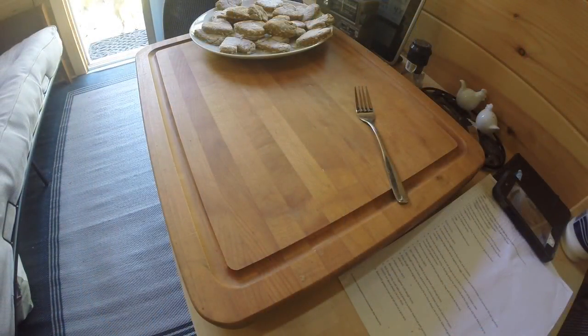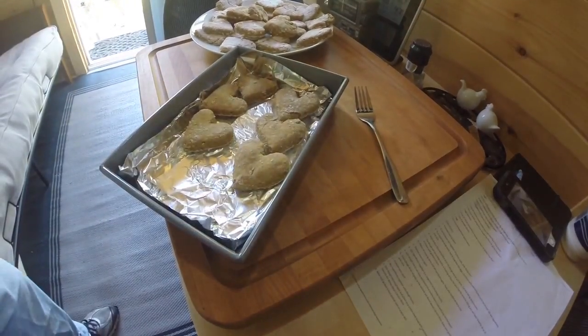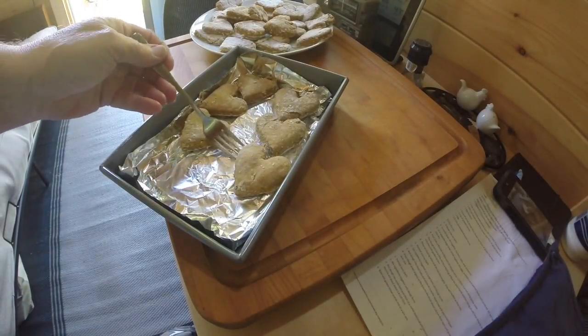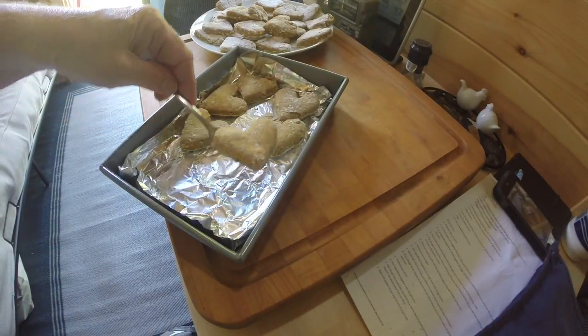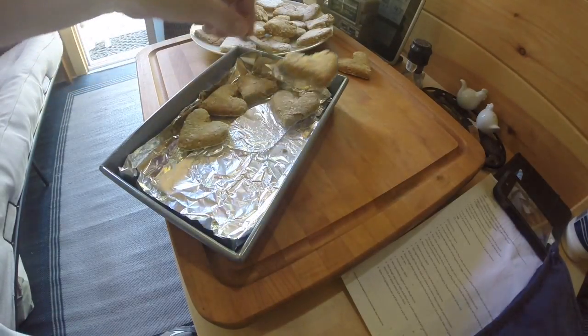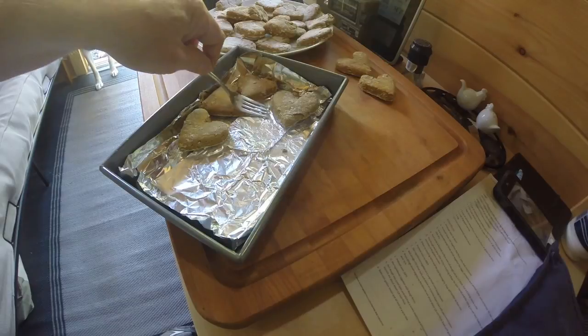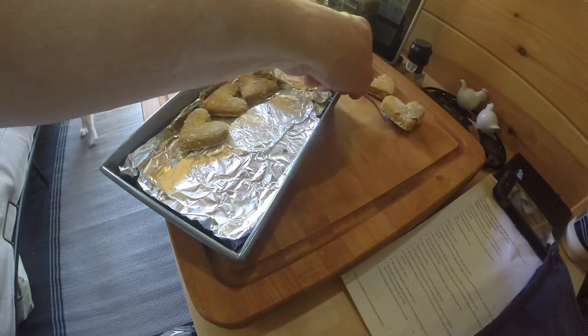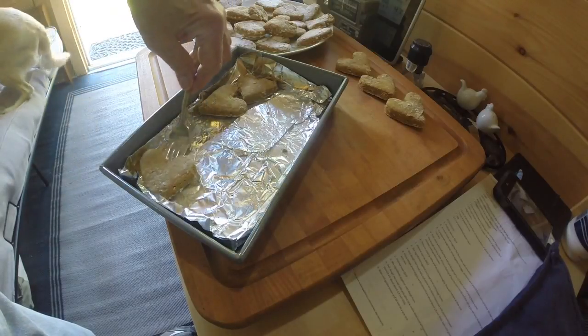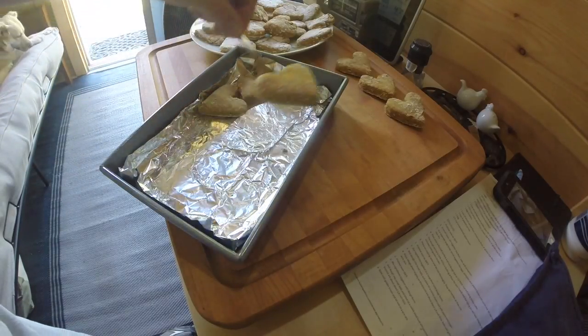Batch number 1 is out of the oven, and the pan was very hot. That's why it got put on the table so quickly, even with the oven mitt on. It's an old oven mitt. I guess I need to get new ones. They don't get very brown. I don't know why, but they don't tend to get very brown. And when they first come out, they're kind of soft, but after they cool, they become crunchy.